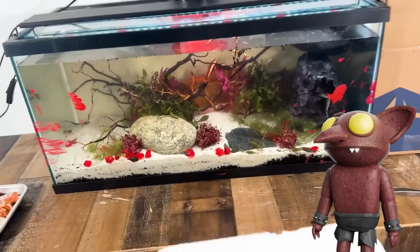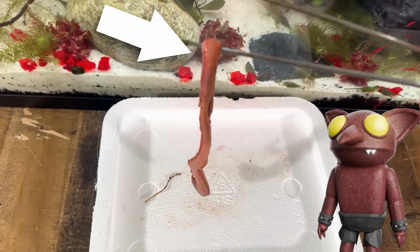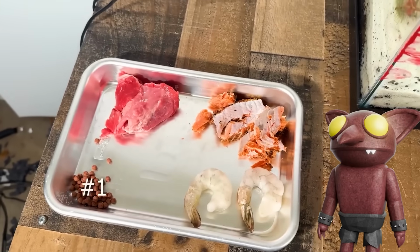And I guess that only looks pretty good. Let's get these bloodworms inside. Now, I'll just be starting with one, and then I'll add the rest in, as I test more and more food.